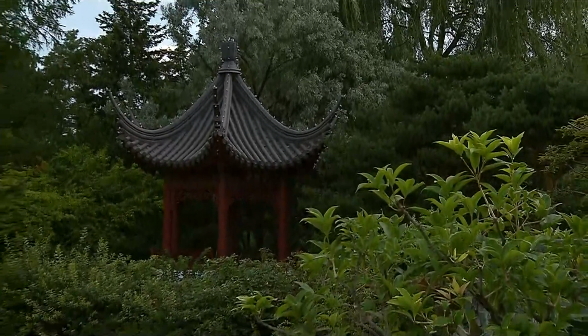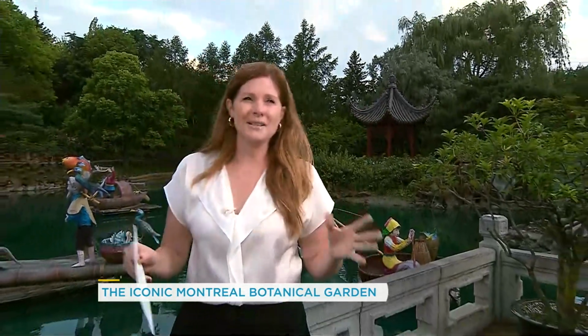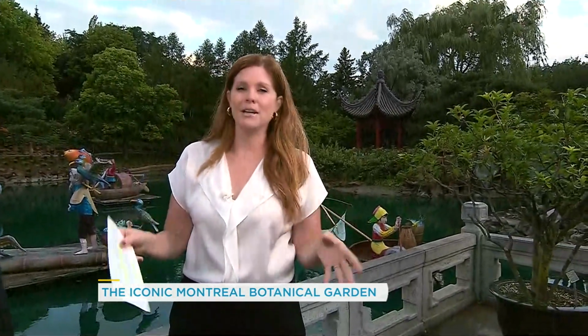Okay, so we are at the Chinese garden in Le Jardin Botanique de Montreal, Montreal's botanical garden. I mean, how stunning is this place? Everywhere you look, it's just like eye candy. There's so much to take in here. This garden is about 75 hectares in size. To put that into perspective, an international rugby field is about 1 hectare, so 75 of those.